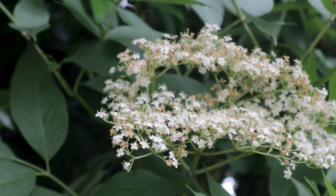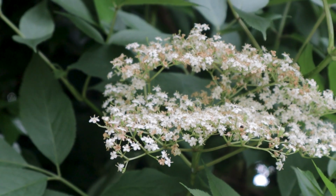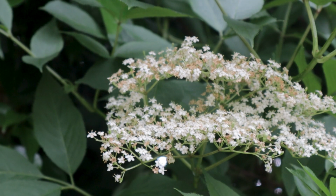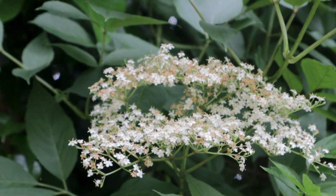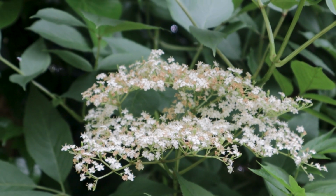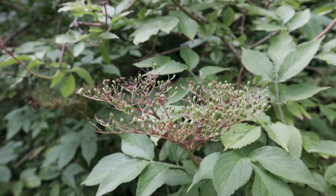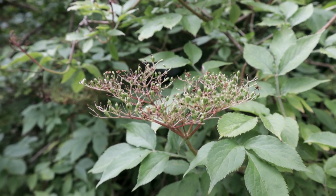When foraging for elderflowers and elderberries in the UK, start by identifying the elder tree, often found in hedgerows, woodlands and along country lanes. In late May to early July, look for the elderflowers, which are clusters of small creamy white flowers with a sweet fragrance. Come late August to October, these flowers transform into elderberries, dark purple and hanging in bountiful clusters.